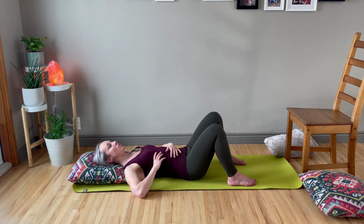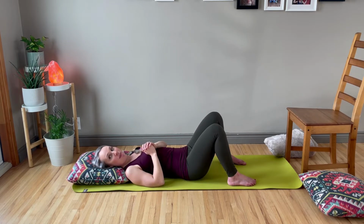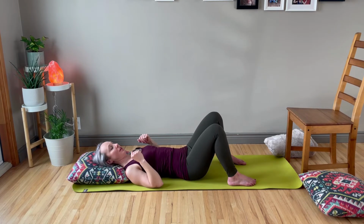Release the glutes, relax the inner thighs, relax the pelvic floor. Good. Give me one more good breath. Good. Now that we've kind of set ourselves up, we're going to go into butterfly pose.